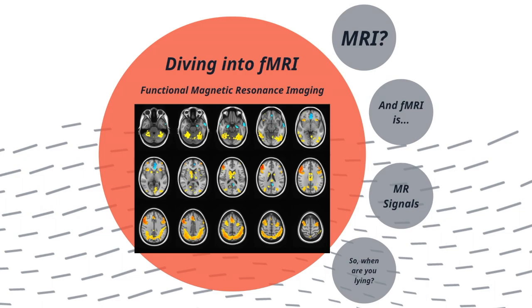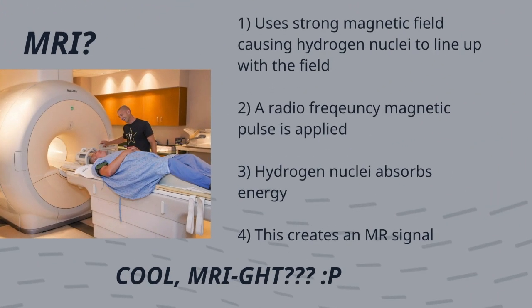Here you'll see an fMRI brain scan, or functional magnetic resonance imaging. First, we'll try and understand what an MRI is. You've probably seen these MRI scanners around, but how do they really work? MRIs work by using a strong magnetic field to cause the hydrogen nuclei in your body to line up with the field. After a radiofrequency magnetic pulse is applied at the needed frequency, the hydrogen nuclei absorb energy, creating a small signal called an MR signal.